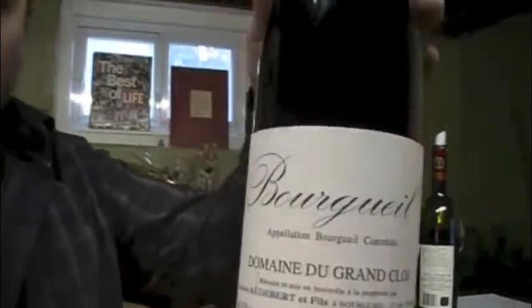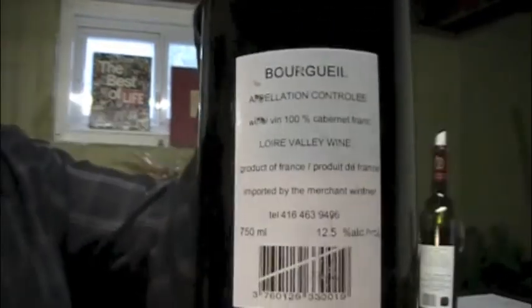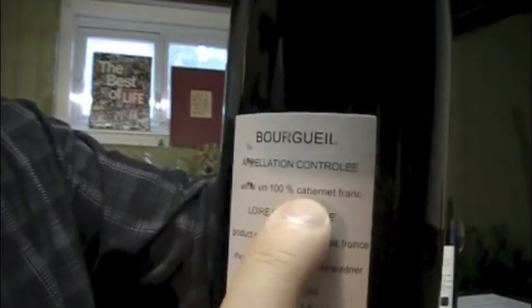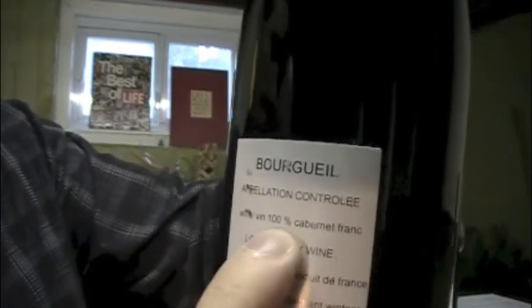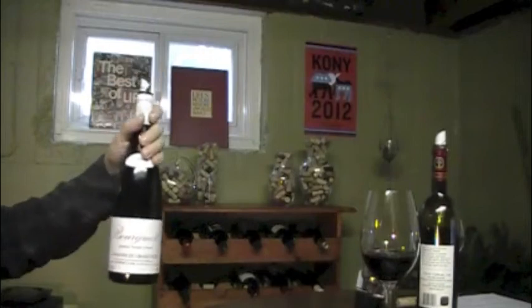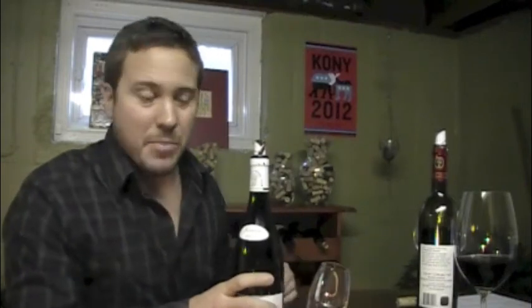So let's move forward to the next wine. This is a Bourgogne coming from the Loire Valley in France. It's 100% Cabernet Franc. So you can see that right there. Cabernet Franc, 100%. Loire Valley wine, appellation, Bourgogne. So let's put this one through the Venturi and see what's happening.